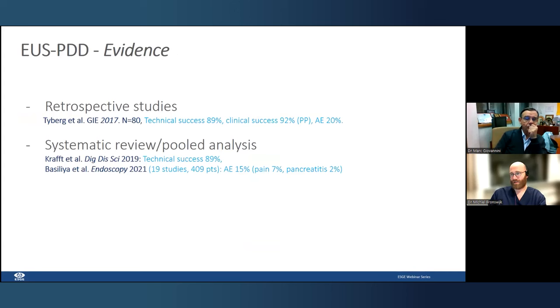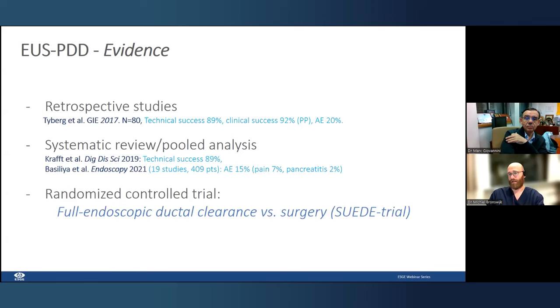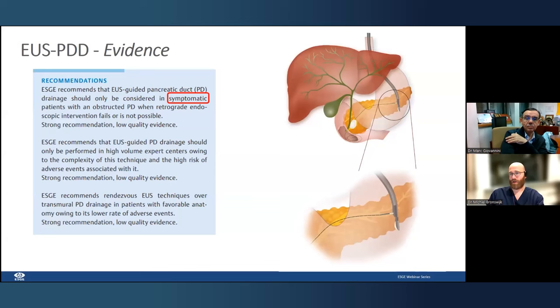Again, I'll skip over the studies quite quickly. So there is a significant technical and clinical success. But again, the main point here is that safety-wise, there are more complications. So 15 to 30% complications, mainly due to pancreatitis. And this also makes us recommend that this should only be performed in symptomatic patients where ERCP has failed, but also only in high volume expert centers because of the complexity and high risks involved. And also we should aim at performing rendezvous, as we're convinced that using the normal anatomical route will lead to lower adverse event rates and better outcomes.